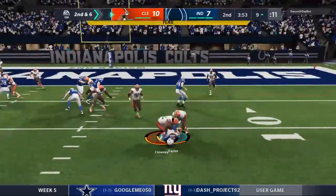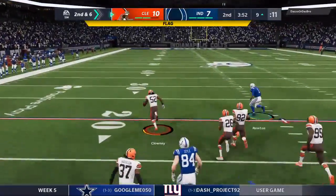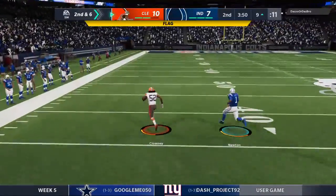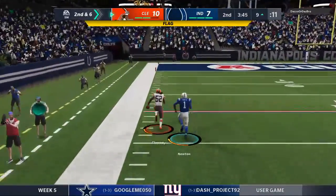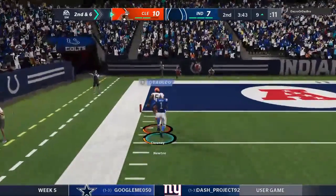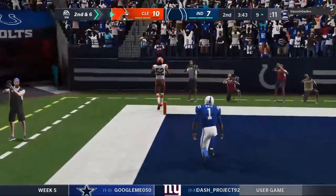Now Taylor. The ball is free. Taylor lost it. And this is picked up by the Browns. And nothing but daylight ahead. The 40, 20, 10. And he'll take this into the end zone.